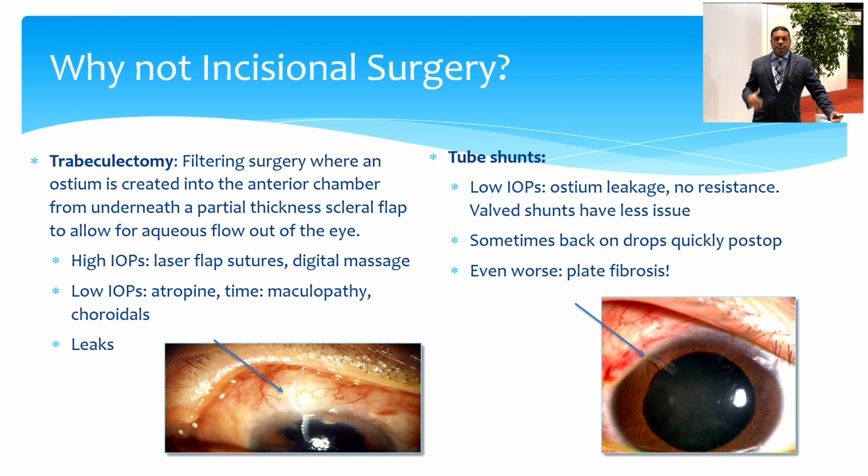Tube shunts, there's valved and non-valved, but both can have low pressures, especially the non-valved if you're not suturing your tube. The valve shunts have fewer issues, but I have also had choroidals with the Ahmed valve tube shunt, and sometimes they're back on eye drops pretty quickly after the tube shunt. Sometimes within that early post-op period they go over 10, and now they're back on drops.